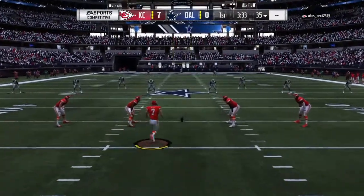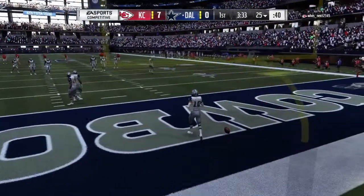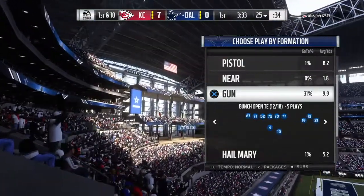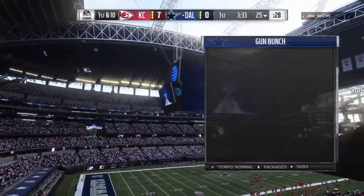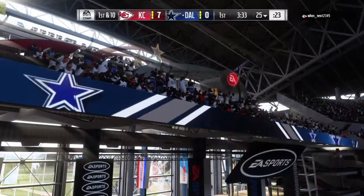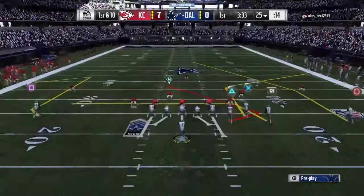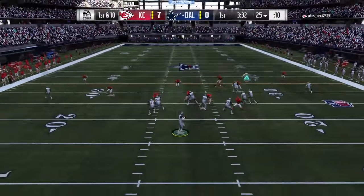Butker now to kick this one away. And this will be a touchback as that sails over the end line. So Prescott and the Cowboys now with a 1st and 10 at their own 25-yard line. There we go. Wide eight. Let's go. And we got Mike, number 50. Here's Prescott.